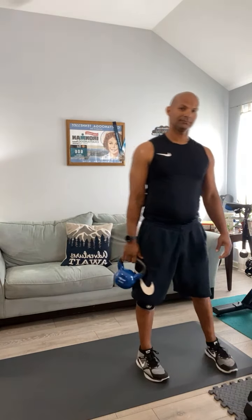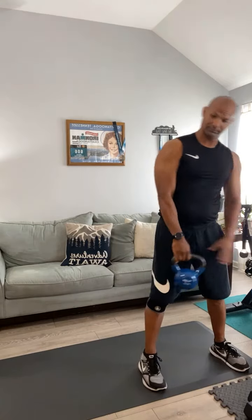Let's move into alternating lateral lunges. You can use a kettlebell. So remember, when you're doing this, you're here and you're pushing off with this leg. 3, 2, 1, let's go.